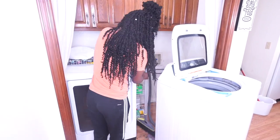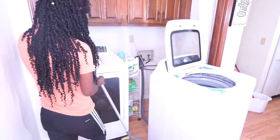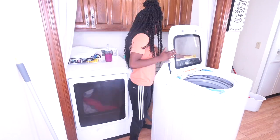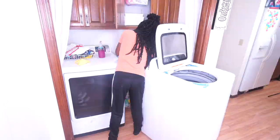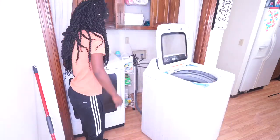It's the fact that at the top of our washer, there's a ring and it moves around, so the tub clean cannot reach that part, and a lot of dirt and debris and things like that just build up at the top of our washer, you guys, and I have to go in and deep clean it every so often because it does get disgusting.